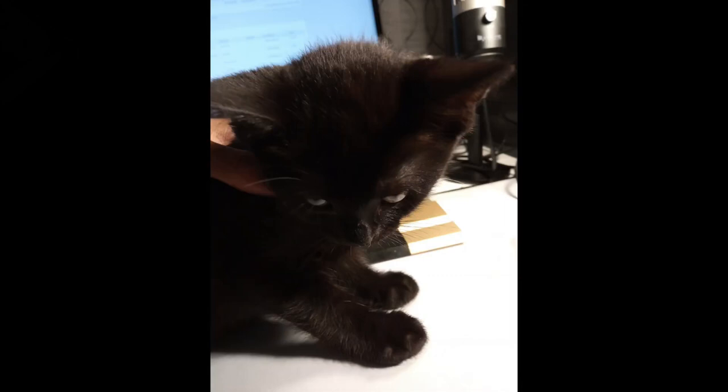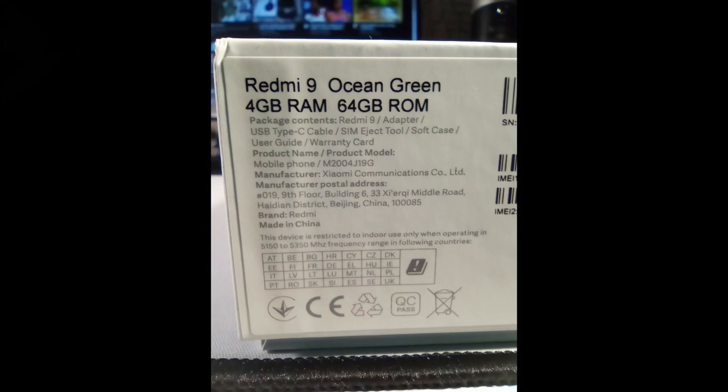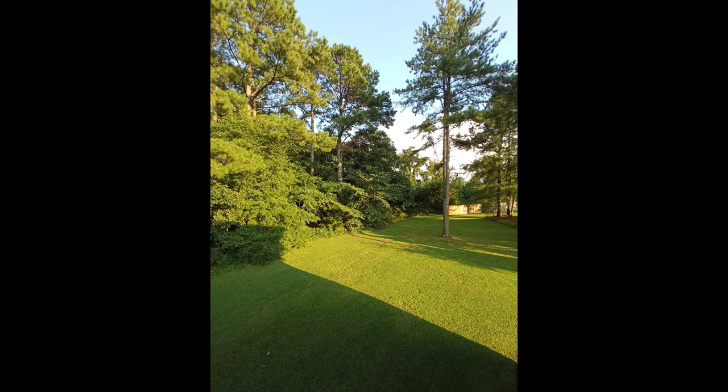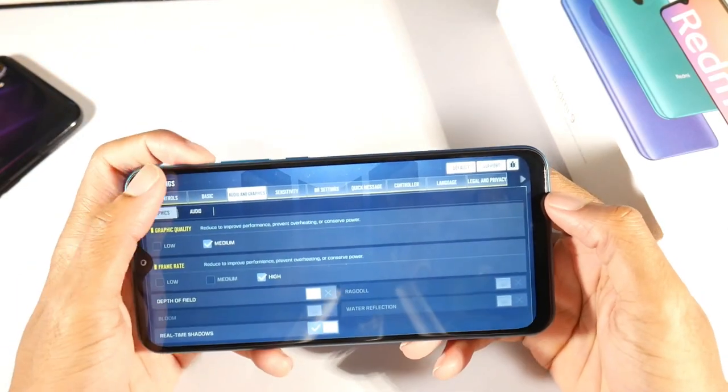I just really had no complaints with the photos it was taking. I thought it took some very solid photos. The macro camera was actually really good. You get good detail with the depth sensor, so I was really pleased with that. You also have a fingerprint scanner, a physical one on the back that's very fast. I had no issue with that. And you also have face unlock on this phone.